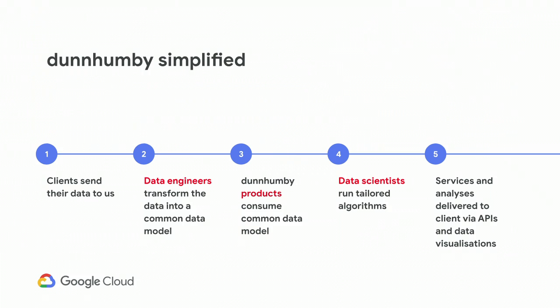So I just want to go over in a nutshell what dunnhumby does and how we work. Clients will send their data to us. And when they do that, we will assign a team of data engineers to that client, and it's their responsibility to take that incoming data, transform it into what we call a common data model that can then be used by our products and by our services, by our data scientists throughout the company. So that's the role of our data engineers. We have products which consume that common data model, and we have data scientists which provide consultancy services running algorithms over that common data model. And finally, we deliver services back to our clients in the way of APIs and data visualizations.